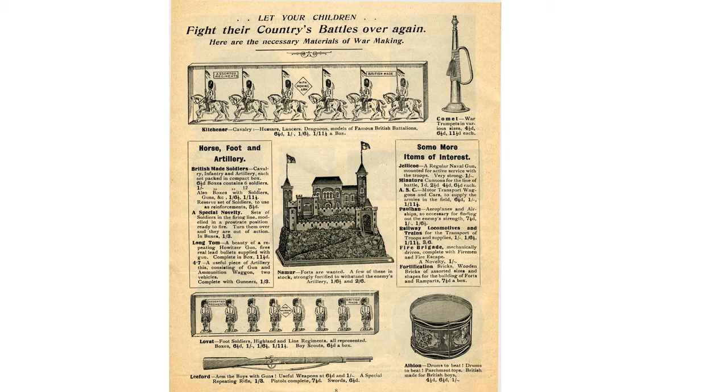Now, we don't have anything similar for later in the war, so we don't know if, as the realities of the Great War hit home, they did try and focus on different produce for children. But it is a very interesting thing to find.